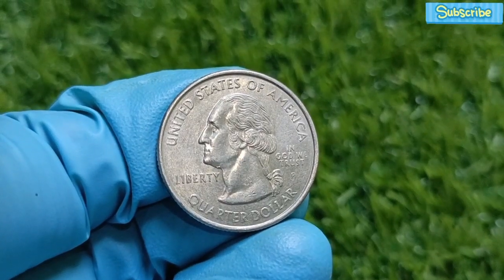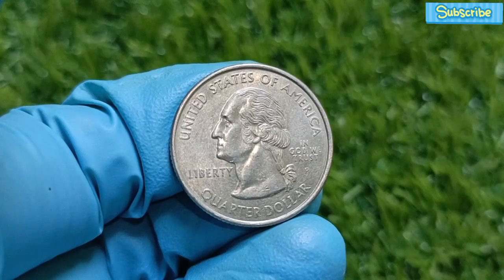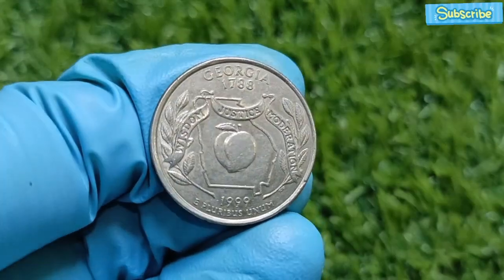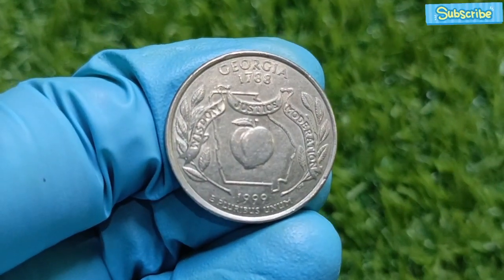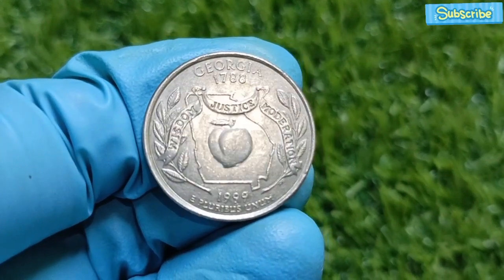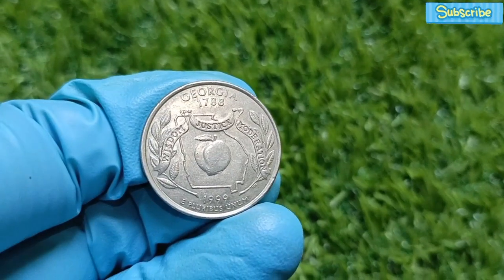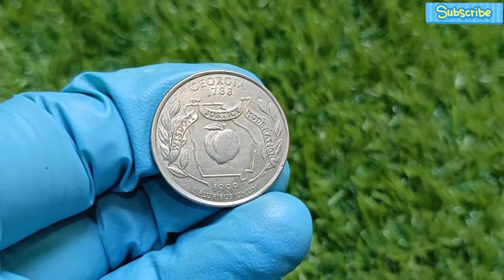Key features of the coin. Let's break down what makes this coin stand out. If you happen to come across a quarter with these characteristics, pay close attention. Obverse, front: the classic bust of George Washington facing left. But look closely, you'll spot the year 1788 stamped beneath. Reverse, back: here's where things get strange.